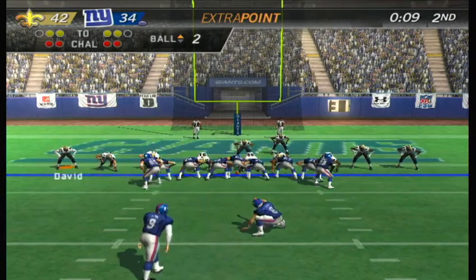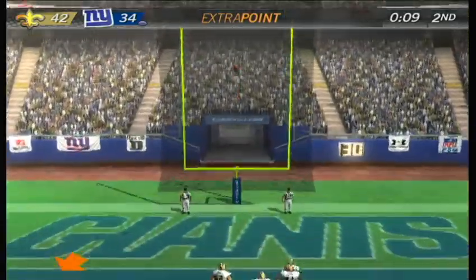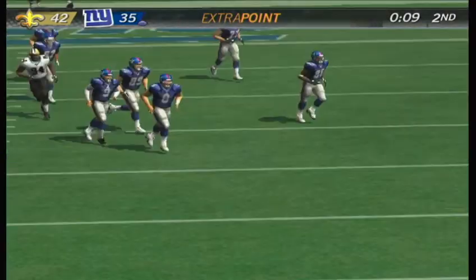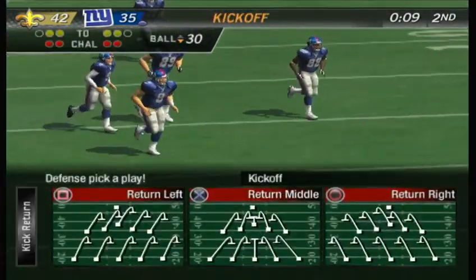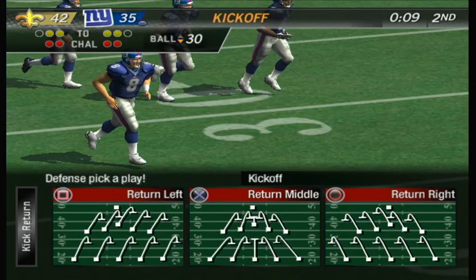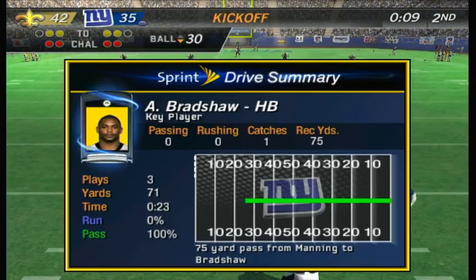Times comes in to attempt the point after. The point after is good. No matter what kind of field position you start with, as an offensive player, you got to be thinking touchdown. These guys kept their eye on the end zone, and that's exactly the kind of drive they were looking for.